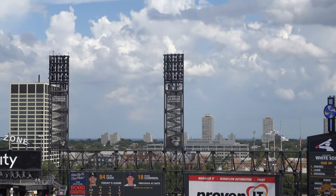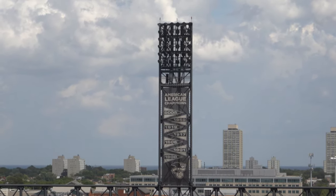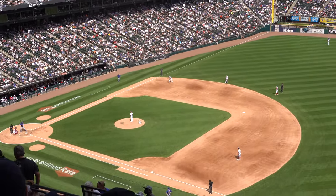Over there, you can see they've got a big pendant tower of all the American League championships that the White Sox have had. Last time was 2005 when they won the World Series. That was actually the last White Sox game I've been to. It wasn't here, it was in Minneapolis at the Twins' old stadium.